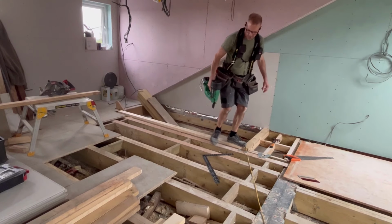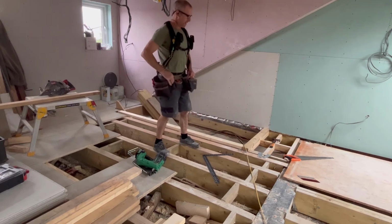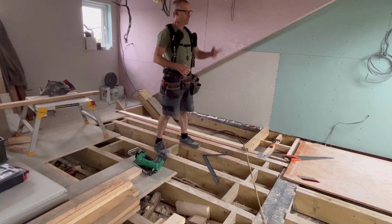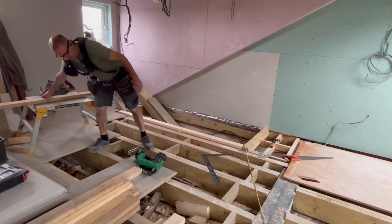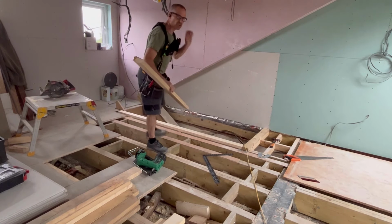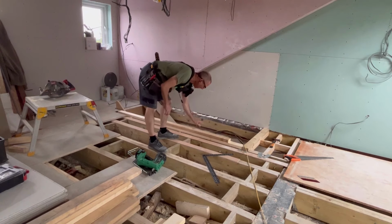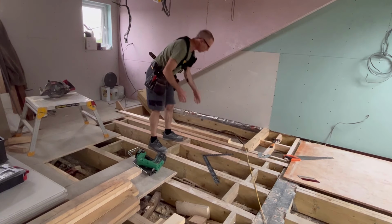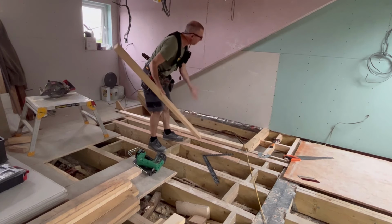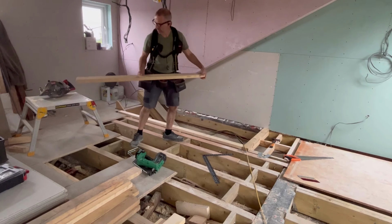So I generally get my sole plates down first, just so they're all right and square, and it's easier then when you start to put your studs in. What I normally do is get my head plate to get the height of your stud, I'll put that on there, same material, and I'll measure off that to the ceiling. That ultimately gives me the height of my stud. So if you want to take that off, that's it then.